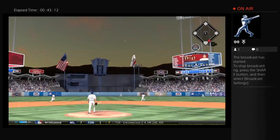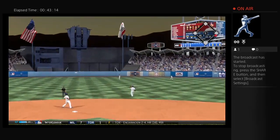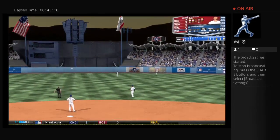In the air now for the center fielder, Kemp. And he's got it for the first out.